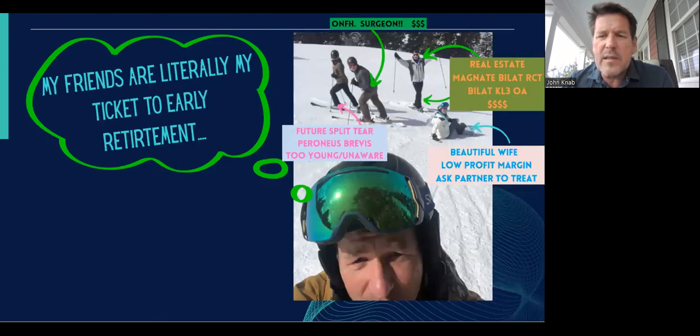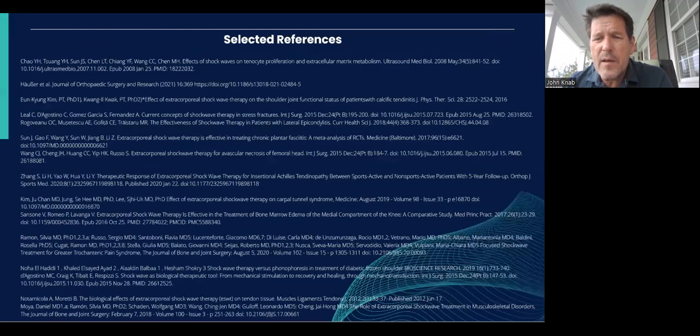This is my posse at Park City. 3 of these maniacs are my patients, and they're the reason I need Shockwave and EMTT. These people are busy, aging athletes. They don't always have time for 6 weeks of physical therapy. They know better than to get steroid injections, and they also know that they're nowhere near ready for surgery. And sometimes they're not even ready to shell out the cash for PRP, which is fine.